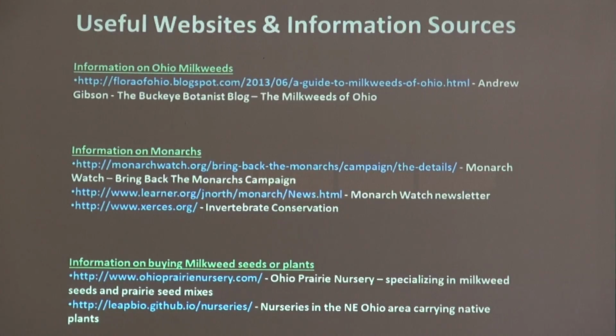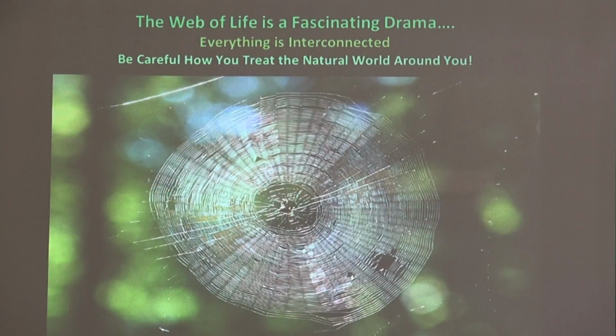And then we have a good consortium within Northeast Ohio called LEAP, the Lake Erie Allegheny Partnership. Many of the park districts and land conservancies belong to it, but there's a really great map on that site that shows all the nurseries in the area that carry native plants. You can click on the little dots with numbers and find one near you, and you can check to see what might be in your area that you can purchase and get started.